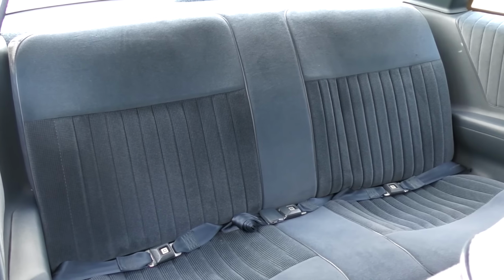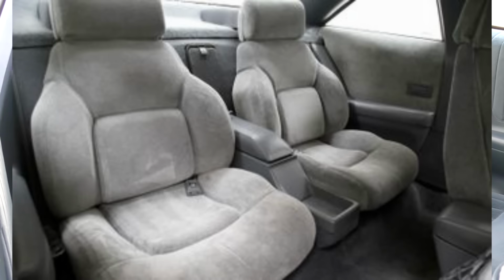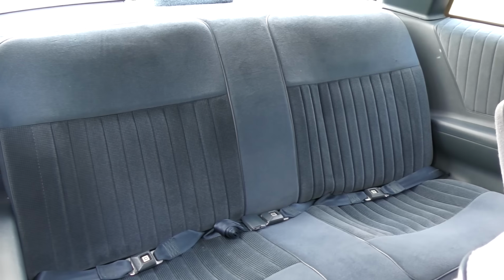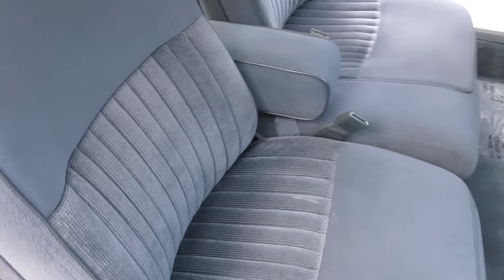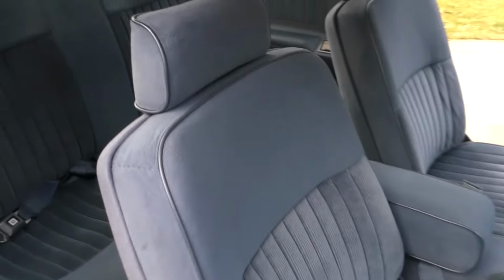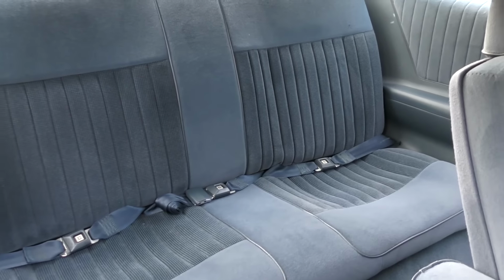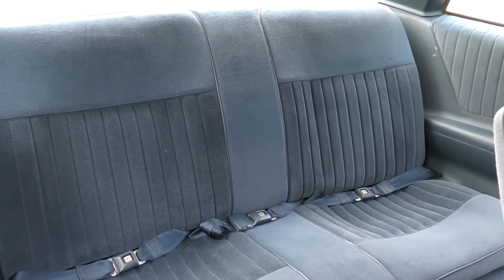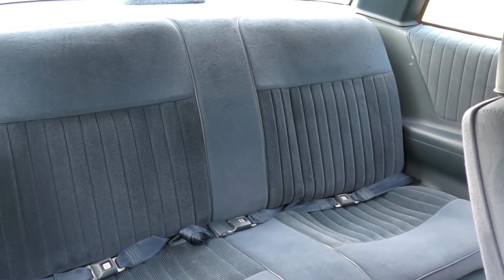Quite a few of these were sold in the 4-seat configuration with front buckets and rear buckets. This one was not. This base Custom model has a center belt here, so this is a 6-passenger coupe. This would have been the kind of thing you rented back in the day, and certainly a price leader. That is one of the things these cars had going for them, as they were not very high priced.